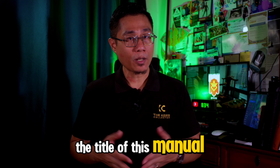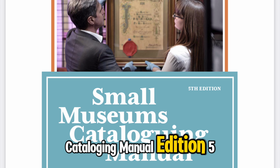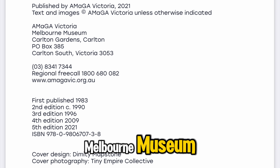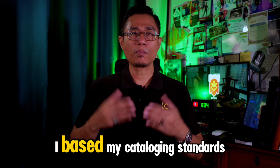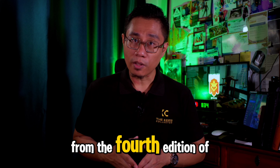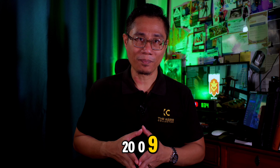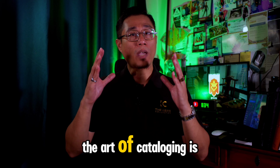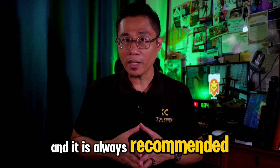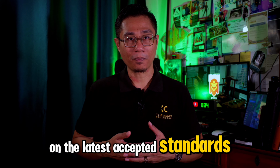The title of this manual is the Small Museums Cataloging Manual, Edition 5, published by the Amaga Victoria Melbourne Museum. I based my cataloging standards way back in 2011 from the 4th edition of this manual, which was published sometime in 2009. The art of cataloging is an ever-evolving process, and it is always recommended to stay up to date on the latest accepted standards.